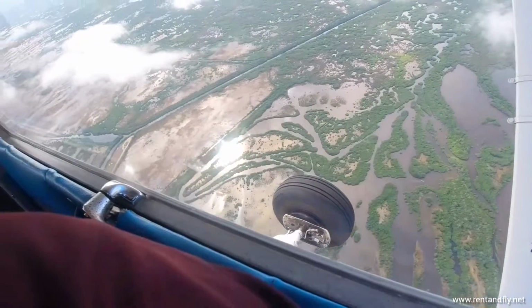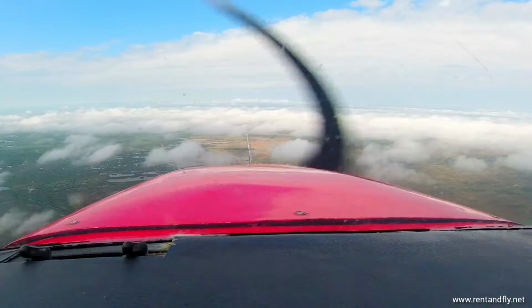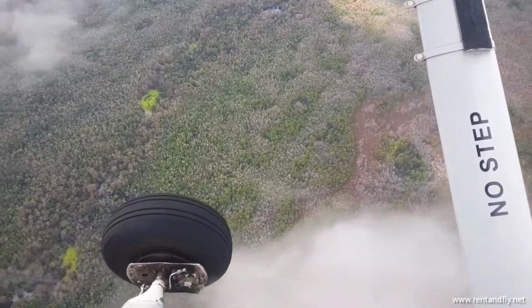All of the airports in South Florida on the East Coast and the West Coast were IFR, so we had to sit for 2 hours to wait for the sun to come up and burn off a lot of the fog and mist.